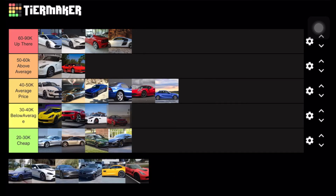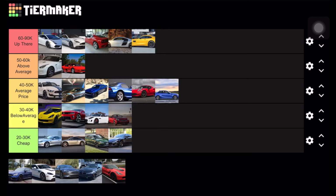Then we got the CLK AMG Mercedes. Love this little car. Never driven one, but I always think about buying one when I see them for sale. But the car is a little longer in the tooth, the tech and the engineering are a little long in the tooth, and they're finally replacing this car next year. I don't know if that's still going to be next year with everything that's going on in the world, but still, next year.